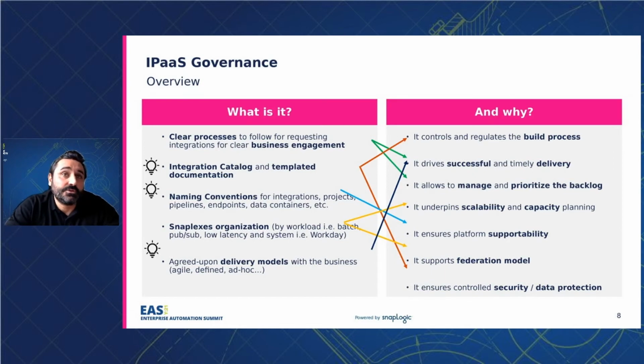This is because Workday integrations tend to be very heavy lifting integrations. So we wanted to make sure that they had their own Plex, that they could be running, sometimes for hours. And finally, having agreed upon delivery models with the business, whether it's agile, whether it's waterfall, what we call define, or whether it's ad hoc, as long as this is stipulated at the outset with the business, it's critical.